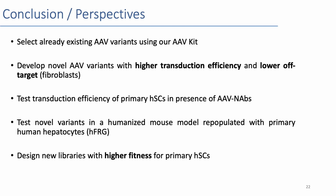And finally, in order to develop a better capsid to target the human primary Schwann cell with higher specificity and efficiency, we will design a new library with higher fitness, which is based on previous AAV screens in this project.